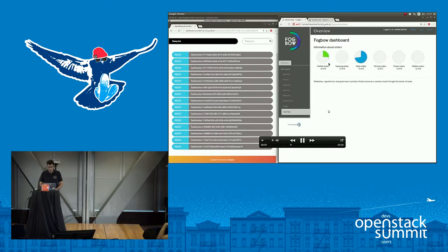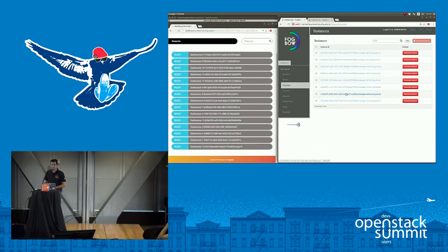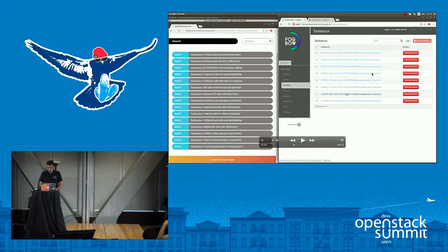Okay, so four instances created. Now seven instances have been created. And one other interesting thing is that it will prioritize the execution in the local cloud, as we would expect. What you could see here, if it were a little bit better to read, is that all these instance IDs have the name of the cloud embedded in them. So this one is maybe a bit easier to read. The instance ID ends with ufcg.edu.br.